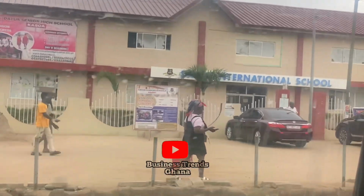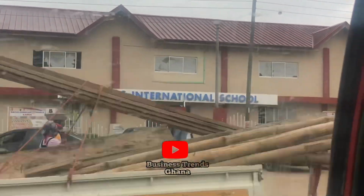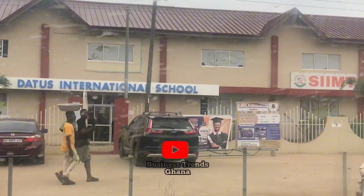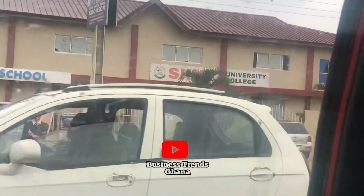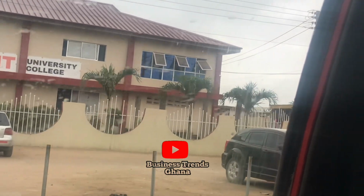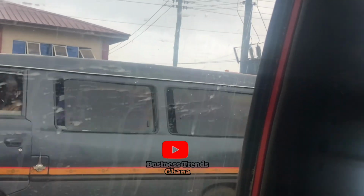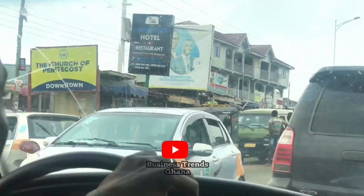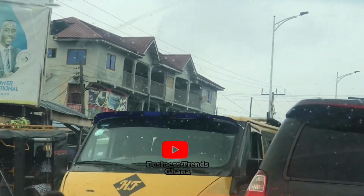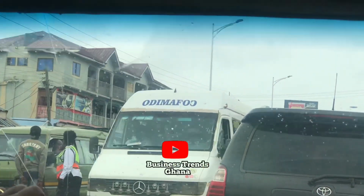So basically, you can see this is an international school right there, and you can see how big the building is. You can see they have a beautiful spacious place for parking cars. And this building is not only one place, they have a lot of institutions in there, I think. Let's see another university right there. I don't know if it is the same school or what. Yeah, so basically you can see they've written downtown. They have hotels, they have hospitals around. You can see the police ensuring orderliness.